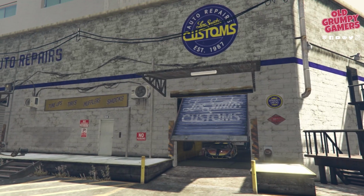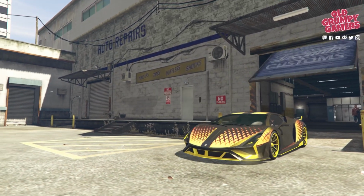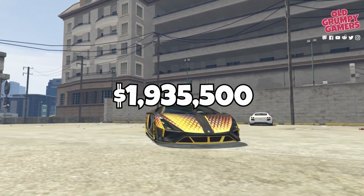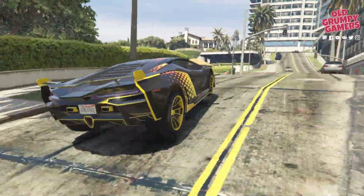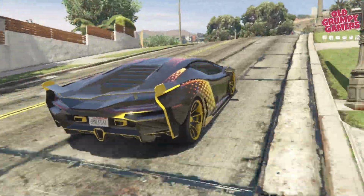Over to the Ignus, which is normally 2,765,000 but is on sale this week at 30% off, bringing it down to 1,935,500. It's a 2-seater all-wheel drive 7-speed supercar that tops out about 124 mile an hour, or again just shy of 200 k's. This thing is fast and it pulls hard.